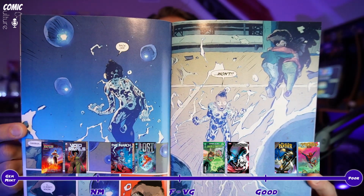And so we get a really cool explanation about how he's able to do this, and the different stories of the people that he met and the impact that he made and that they made on him. And it's a really beautiful story. It's really interesting, amazing artwork, great storytelling. You got to be checking out Monarch, one of my favorite books out right now.